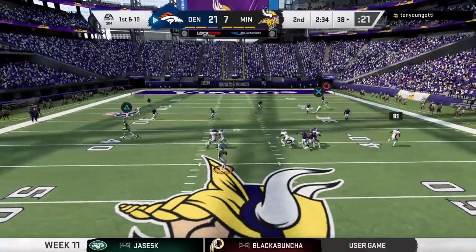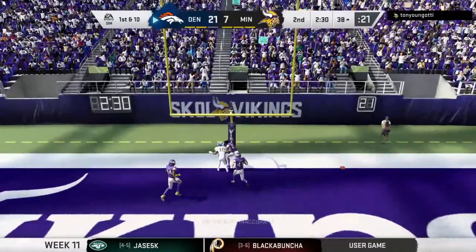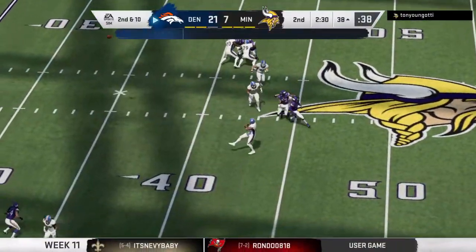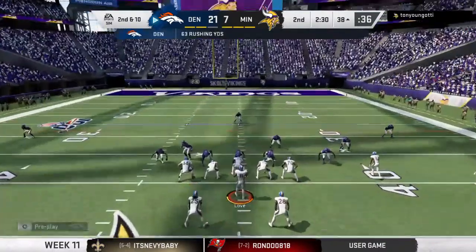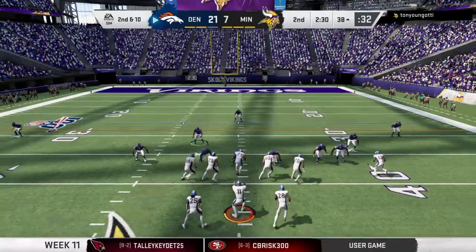From the gun, Love. Dancing to his left. He'll let this go for the end zone. And that will be incomplete. Would have been a big hitter if they had connected. Instead, it's second down. They work again from the 38 on second and 10.